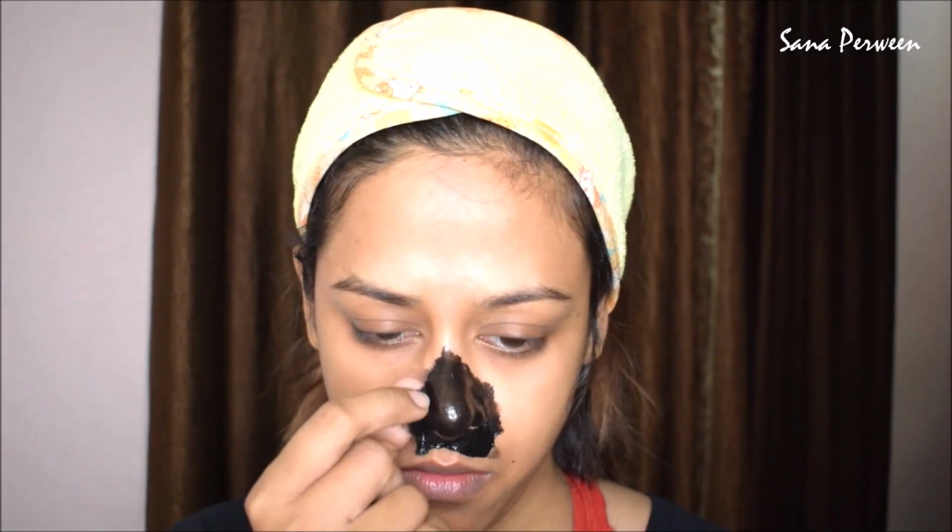So I will apply this just on my nose. So I'm done. I'll wait for this to dry. It takes about 10 minutes, I believe, and after that I'll peel it off. Okay, so it's almost dry now, and now I will peel this off. Wow, it's not that painful compared to other peel-off waxes which I've used. I need to wash this off because this is still a little wet.